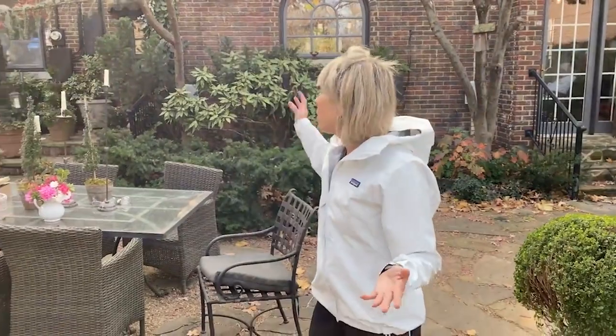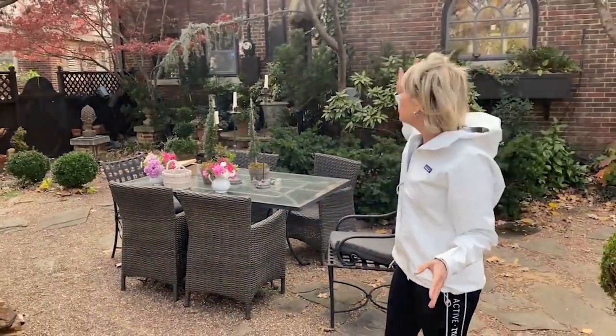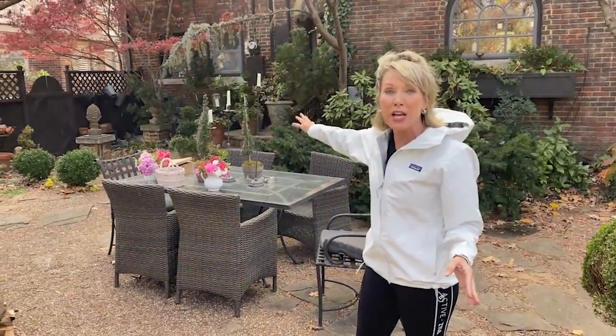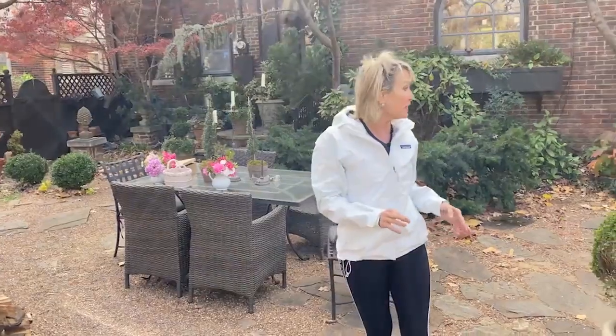I may not be cleaning up all of my leaves, but I am continually blowing them at least away from the front door, or from any doors actually, so that they don't blow into my laundry room or my entryway every time I open and shut the door. And that is something that I do multiple times a day.